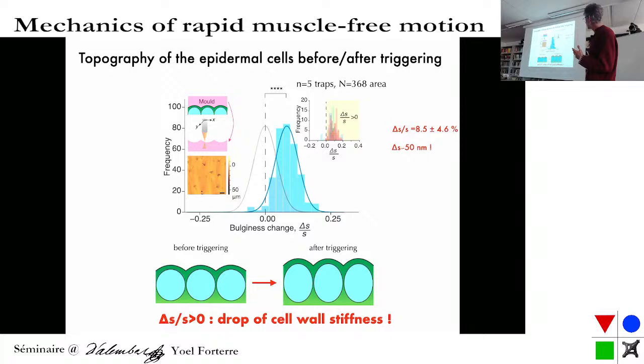Again, it's very distributed, but systematically, you see that the change of bulginess, so the change of RMS divided by the initial RMS, is shifted to the positive, which means that we are in the situation where the stiffness of the cell decreases because actually it's the cell wall Young modulus that decreases, not the turgor pressure, which is a bit surprising.